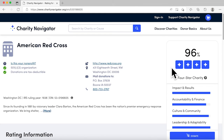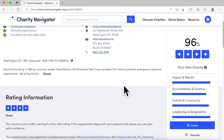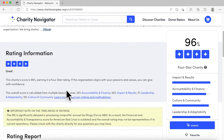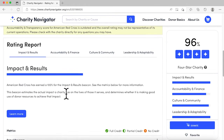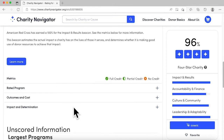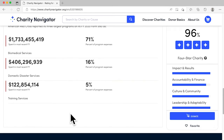This is a 4-star charity. It has 96%. And this is rated on impact and results, accountability and finances, culture and community, and leadership and adaptability. So that's kind of a quick glance into them. We can then go down and read a bit more about this. So in their impact and results, we can go into different categories here. We can see a lot of information on money spent and all of that.